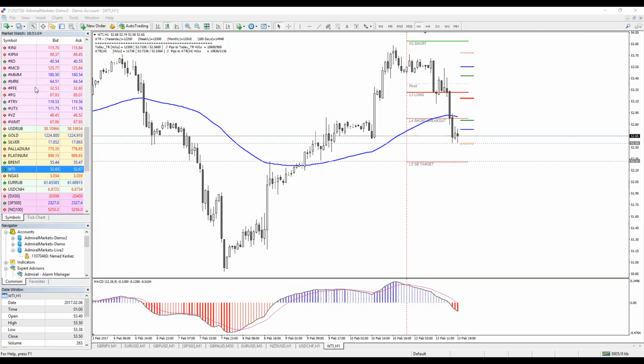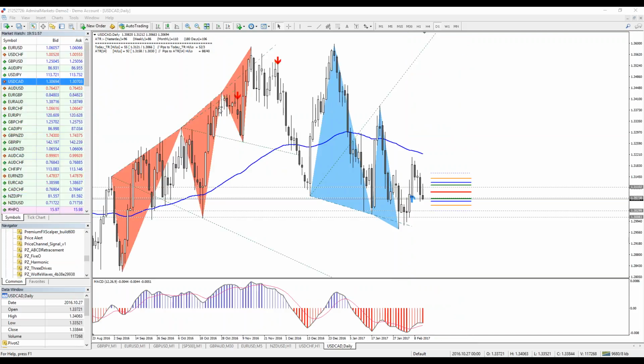Wait, just give me a few seconds. I will be right there. Wait, guys, just give me a few seconds, please. I need to set up the chart. Well, you see on daily time frame, we have some waves already happening here. Forget about these arrows, not important.